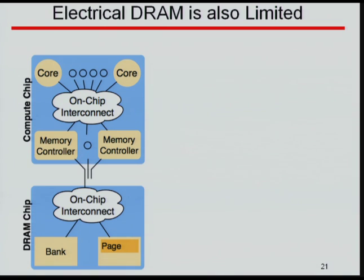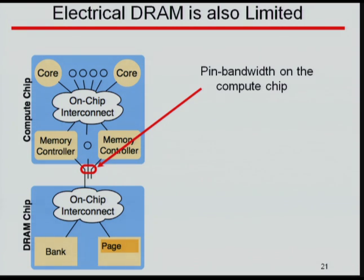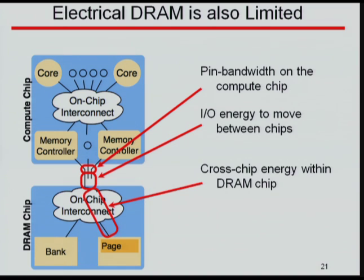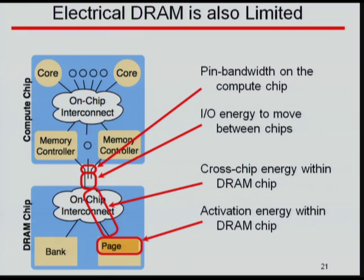So if we take a look at that connection, we're now talking from the memory controller all the way into the DRAM chip. And how do we do that? Well, with electrical, the pin bandwidth is the problem. The I/O energy is the problem, as well as, in a DRAM chip, the cross-chip energy. And in part, once you optimize all these pieces, also part of the activation energy.